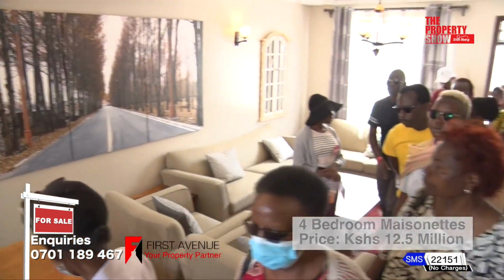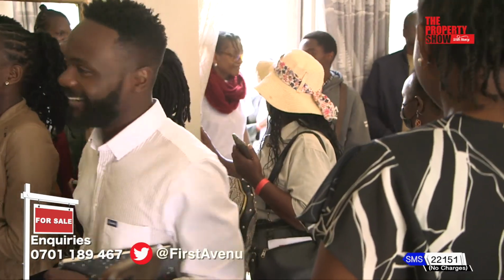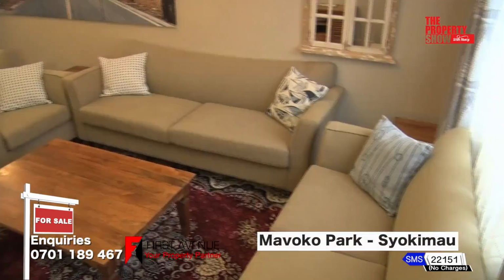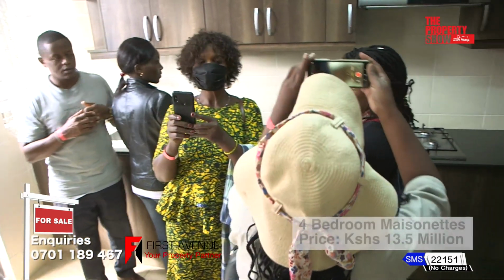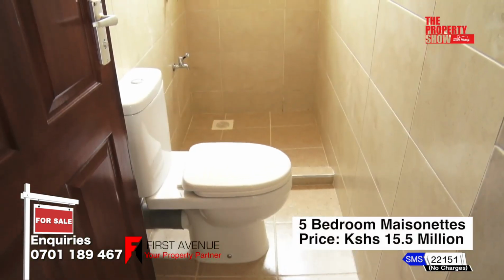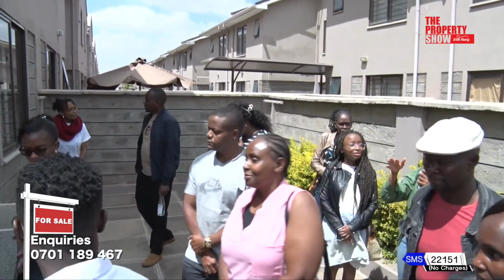Mavoko Park consists of 4 and 5 bedroom maisonettes, each with a plinth area of 150 square meters and 183 square meters consecutively. Accommodation includes spacious living room and dining room, fitted kitchen with detached pantry, spacious ensuite master bedroom with walk-in closet, common bathroom with shower, family room, balcony, and dobi area with provisions for washing machine.